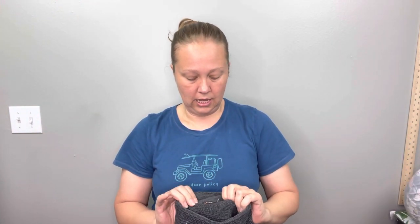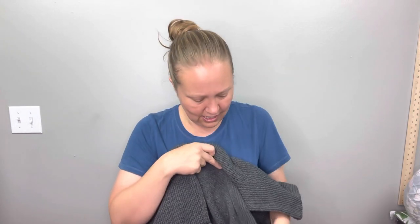This is the second store, and this is a J. McLaughlin, and I just happened to look in the sweaters. It's a size large J. McLaughlin sweater. $4.99. Let's see. It does have material tags. It's definitely wool. Cotton and wool blend.